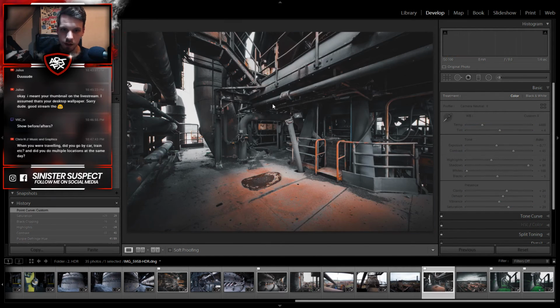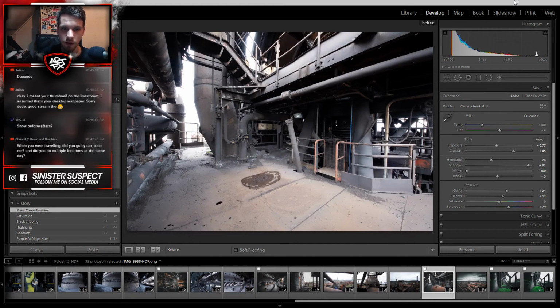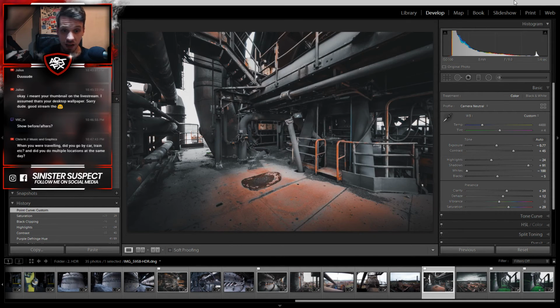We could take a look at this one. You can see, same thing. A lot of desaturated colors except for the orange. And when you look at the before, you can see it's still pretty much the same thing. There's a lot of orange in here. And there's quite a few other colors in there as well, but they're really faint, so I just desaturate those.